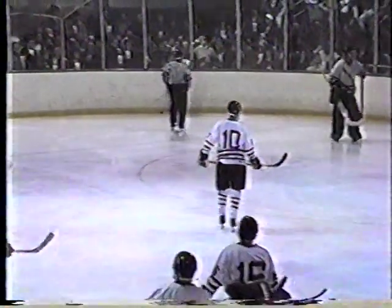Baby wall was up there. Wow. That was quick.